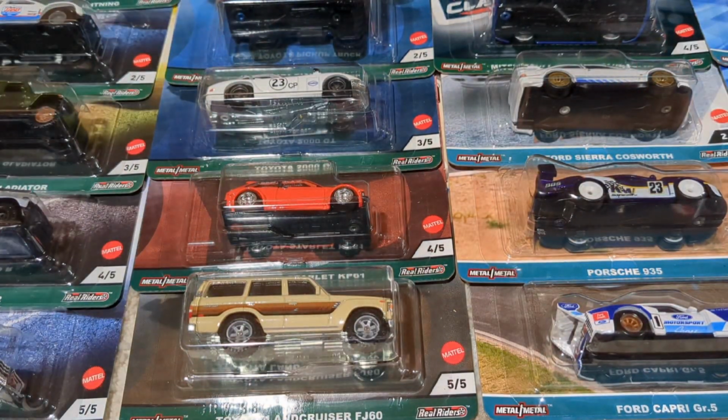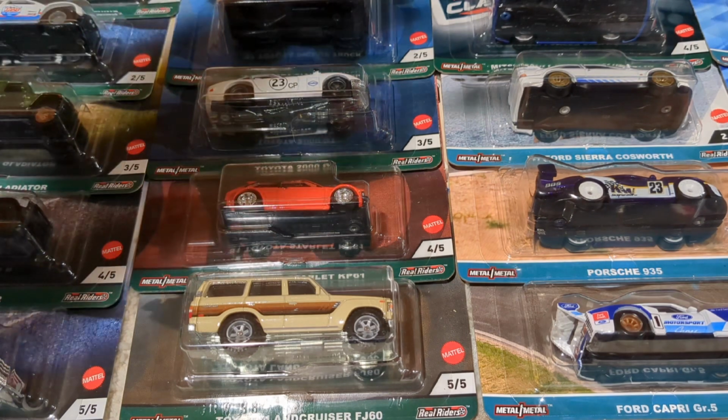Smash or pass. If it's something that I want to keep, we're calling it smash. If it's something that I am going to sell or otherwise get rid of, not keep in the collection, we're going to call it a pass.